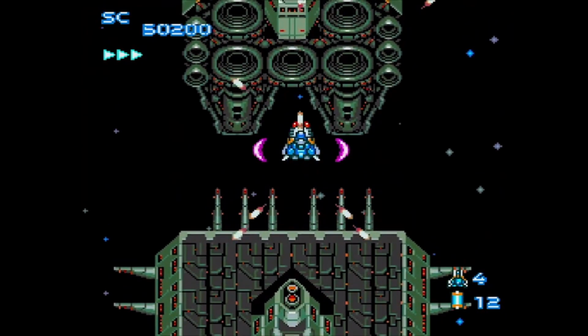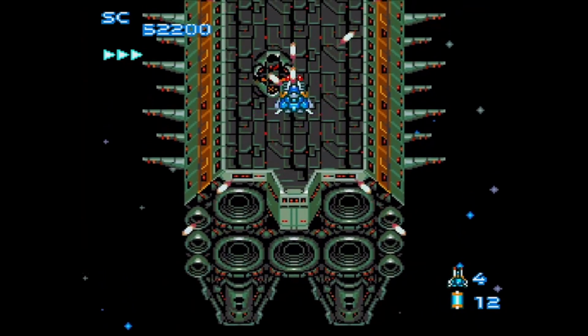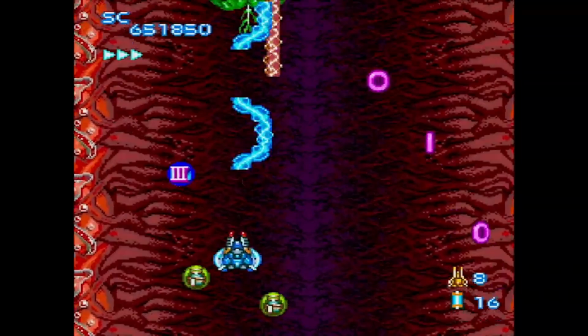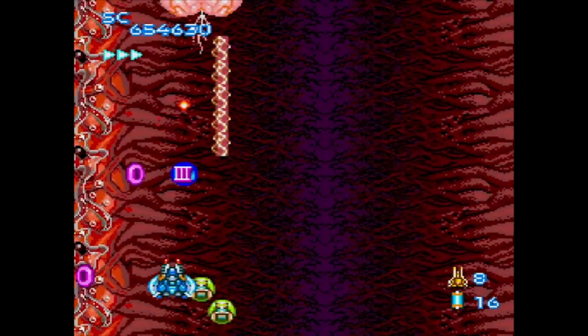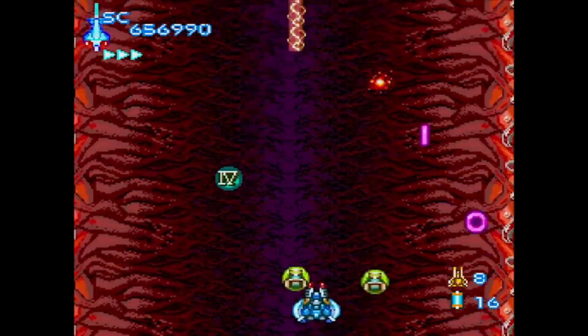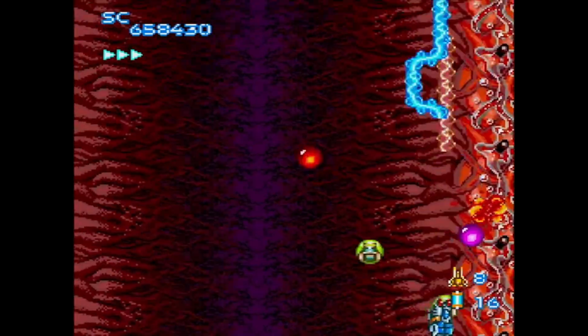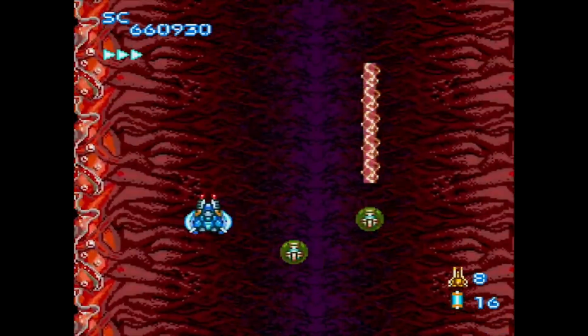or Super Aleste, which I think is called Space Megaforce on the SNES, you know how great their shooters are. This one, no exception. Very similar to a lot of their other Aleste style games. Most Compile shooters are very similar. It's just they're so well made. Like, who cares? You can carry over the power-ups and things like that.